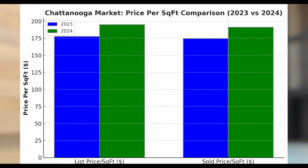So now we will look at the list price per square foot and the sold price per square foot for Q1 year over year. And this will help point out the appreciation that I just mentioned earlier. We can see that in 2023, the average list price per square foot was $177.80, and the average price per square foot on sold homes was $174.55. When we compare that to this year, we see that the average price per square foot of listed homes is up to $195.03, and the average price per square foot on sold homes has increased to $191.29. That helps support the fact that we indeed are seeing a trend of value appreciation in the Chattanooga market.